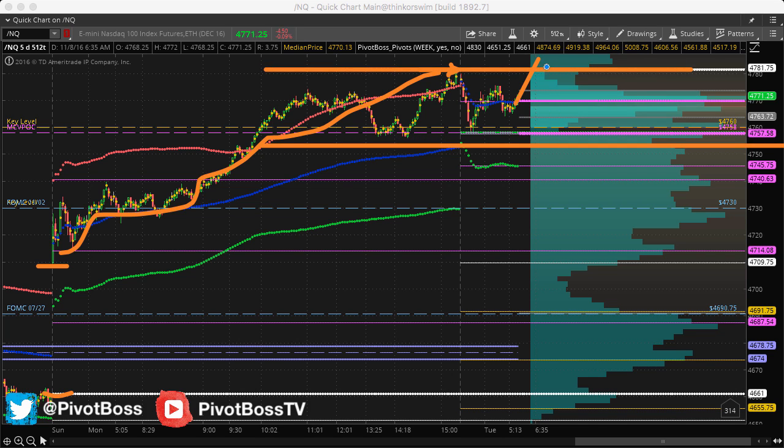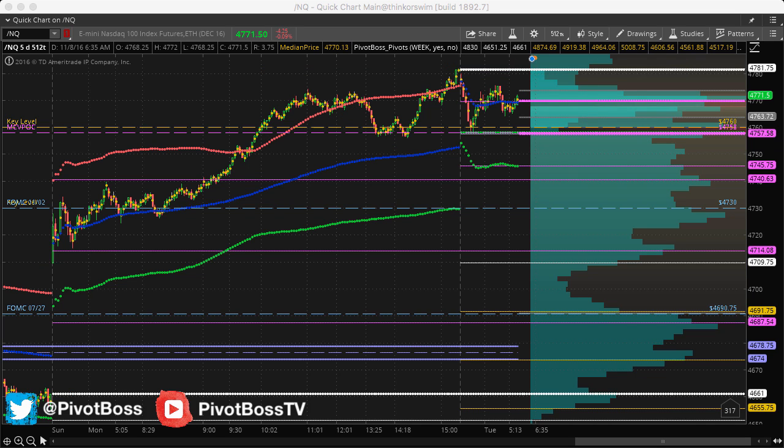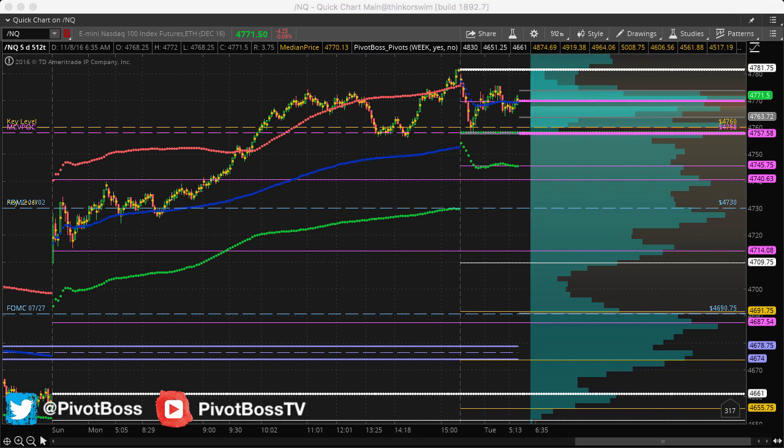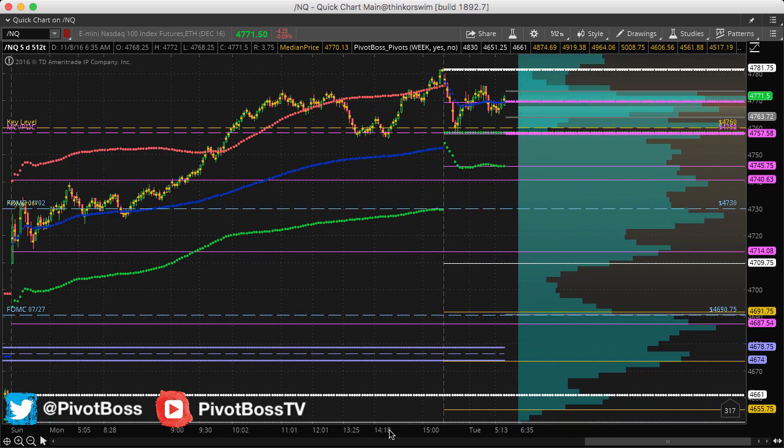So we're looking to fade the edges, 47.81s. Any rejection up here can be a quick fade across. Anything in the 47.50 could be another quick rejection back up. So we're talking 30-point swings on either side of this range, short term. And again, pullbacks are better buying opportunities than selling right now, given the current uptrending move that we're seeing. So let's see how this continues to play out as the election day unfolds.